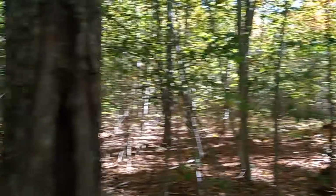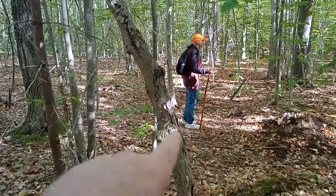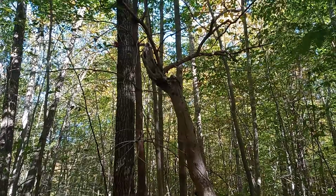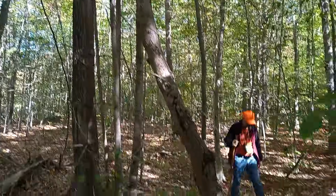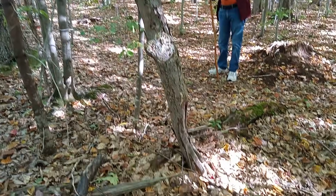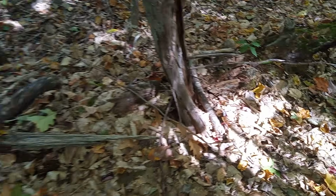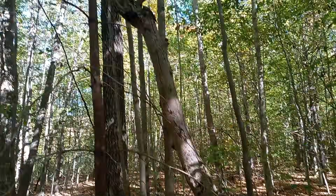Our first 30 yards into the woods, we've got this tree that was not there before. I know we say that ad nauseam, but that's a leaner, right, Gary? It was not there. I was here last week and I didn't see that, and it doesn't live there. That's not rooted. That was just leaned there recently.